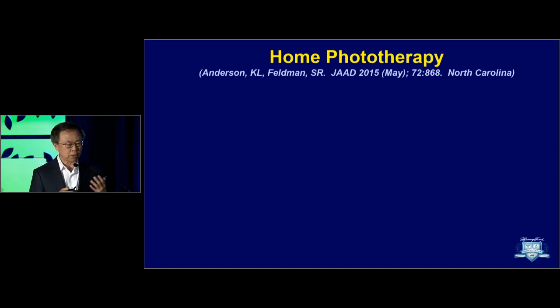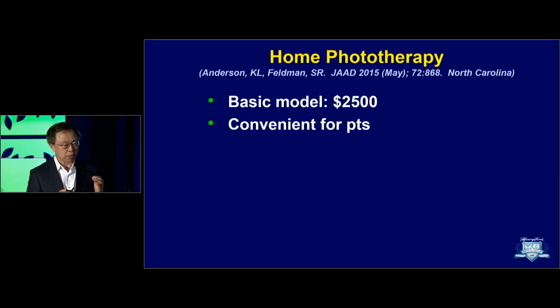Home phototherapy is something that we all also use quite a bit. The basic model is about $2,500. The fancier one is about $4,000. It is convenient for the patient. In fact, there is now a PCORI study headed by Joel Gelfand at Penn to look at a comparison between home phototherapy treatment versus in-office phototherapy treatment. It is very easy to enroll. So for those of you who are interested in enrolling patients, please get in touch with me. I'll forward it to the appropriate person, or to Joel Gelfand directly, who is the PI of this particular study at the University of Pennsylvania.